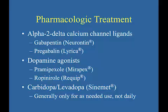However, we know that those non-pharmacological agents will work in a number of people, and they won't have to resort to the tablets and the pills that we have to recommend. And quite frankly, the medications we have are not without their side effects either. So the agents listed on this slide are the main ones we use for this condition. And they're called dopaminergic agents, or alpha-2 delta calcium channel ligands, are the two common groups.